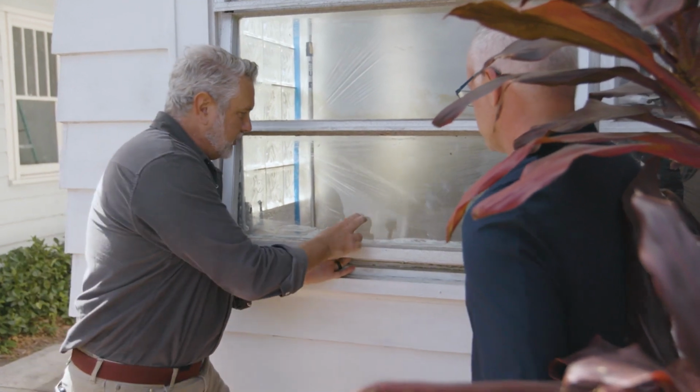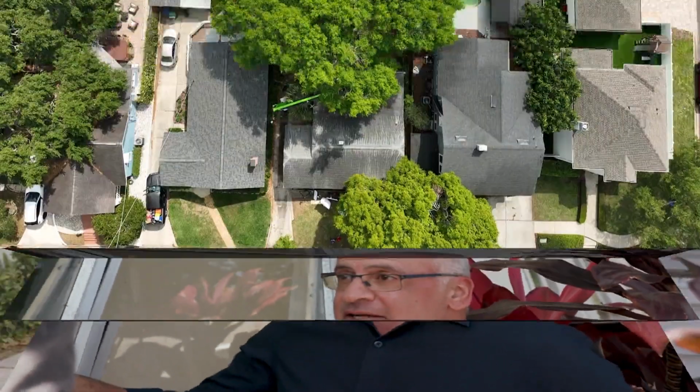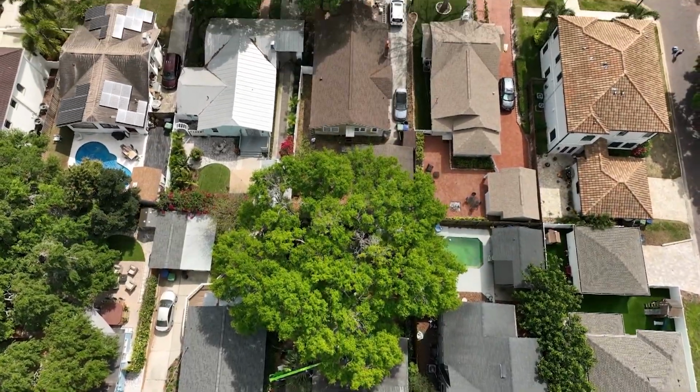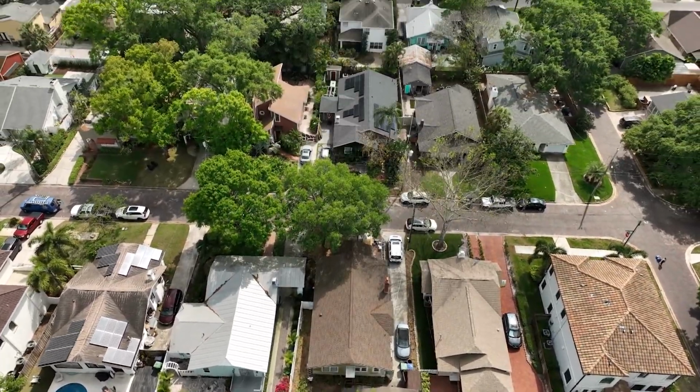I mean, obviously single pane. What kind of protection does a window like this offer? No protection at all, none from hurricane. We're in a neighborhood with a lot of mature landscaping, a lot of big oak trees here. Limb hits this window, what happens? The hurricane's in the house. This is going to break from any tree limb hitting it.